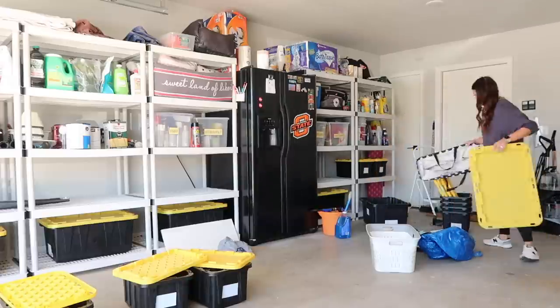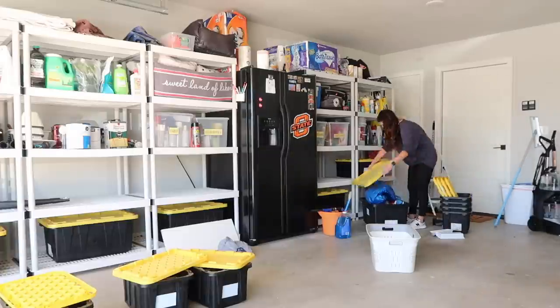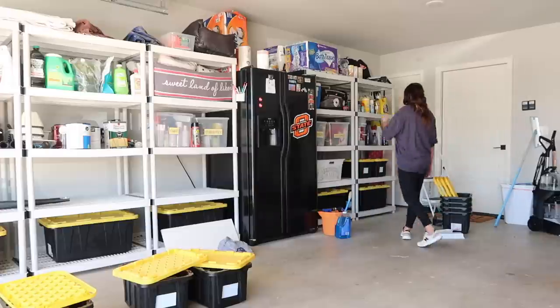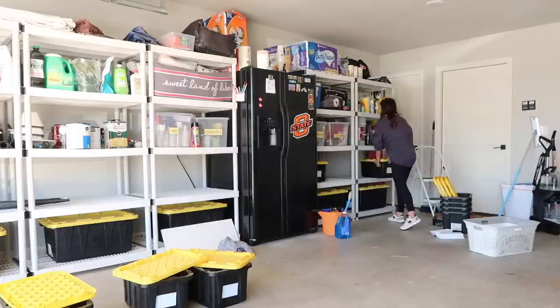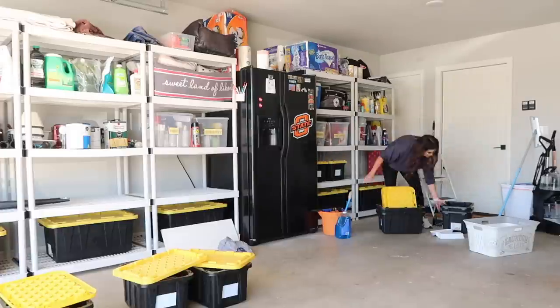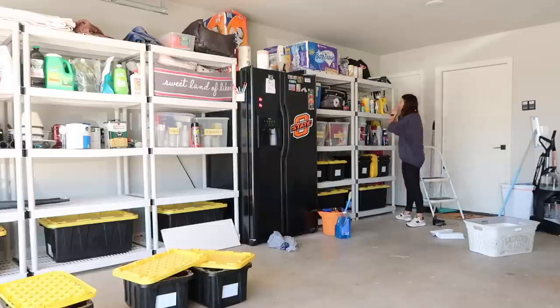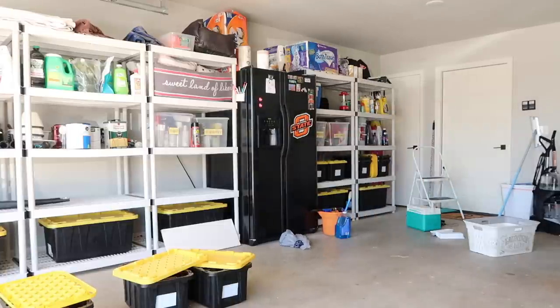I don't know if you're noticing, but all of these tubs were labeled. If they're empty and going back on the shelf, I'm turning them around so I don't think there's something in there, and that's going to be my system. If they're turned around, I'll have them labeled so I know there's something in that bin. But if it's just solid black on the front, I know they're empty and I can use them for something else if I need them.